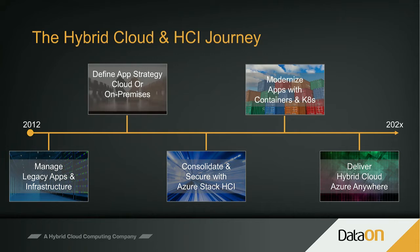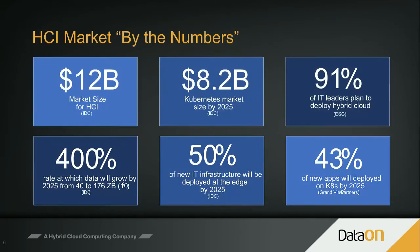Lastly, how do you make sure that you can deliver the hybrid cloud? What are the solutions out there? There are a lot of choices, but we do believe Microsoft Azure has that capability and has delivered that feature across the board as they continue to evolve and develop into a really robust architecture.